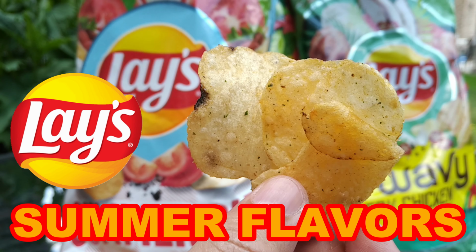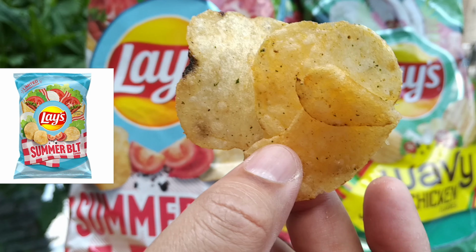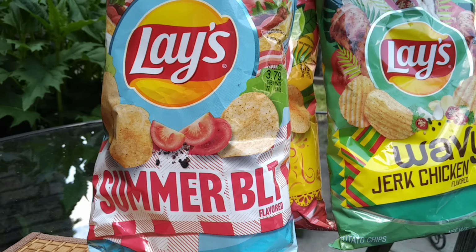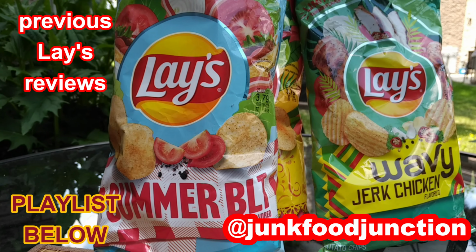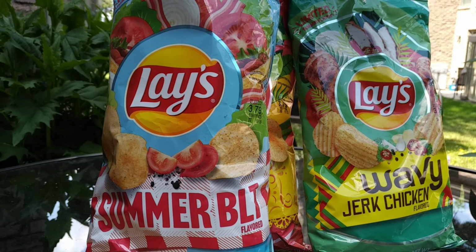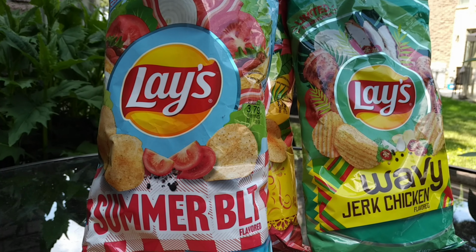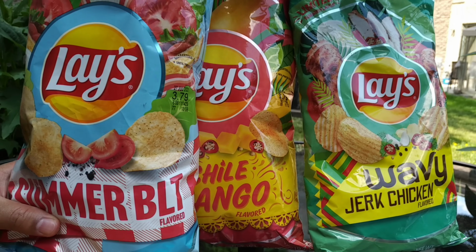Here we go, for the first time, it's the Lay's Summer BLT flavor from the USA going in. Okay, the first thing I tasted right up front is lettuce. Wow. I'm not tasting too much tomato or onion, but the lettuce and the bacon are certainly prevalent in this chip. Maybe a little bit of black pepper on the back end. I'm liking this one. Wow. That is great. All right, let's swap positions with chili mango next.